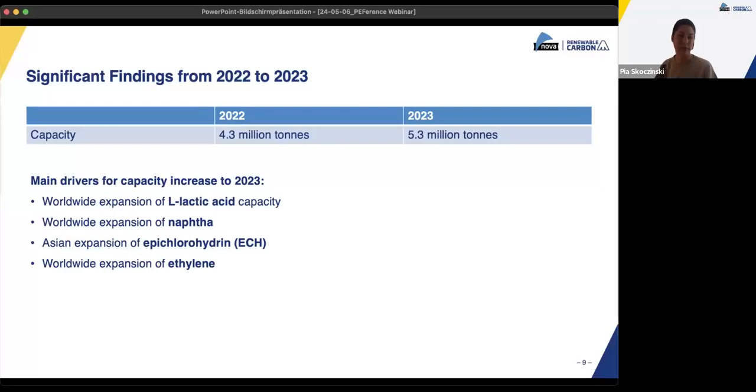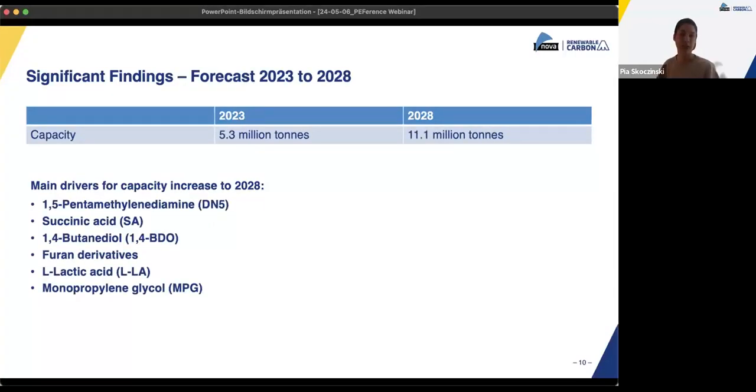The main drivers for this capacity increase were worldwide expansions for lactic acid capacity, as well as for bio-based naphtha. We also had an Asian expansion in the production capacity for bio-based epichlorohydrin, as well as a worldwide expansion for bio-based ethylene. When it comes to the development to 2028, as I already said, it is expected that we increase capacities to over 11 million tons in 2028.